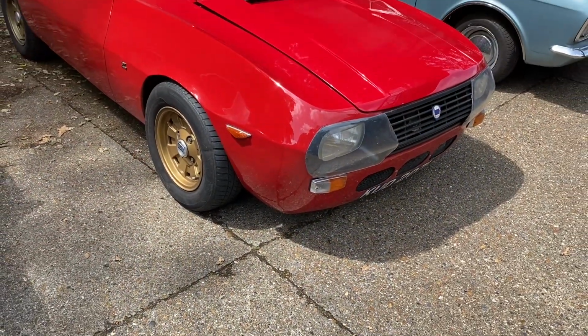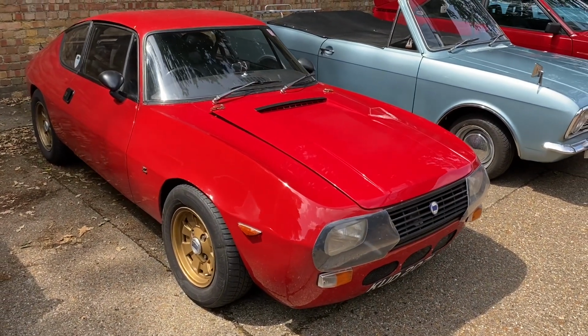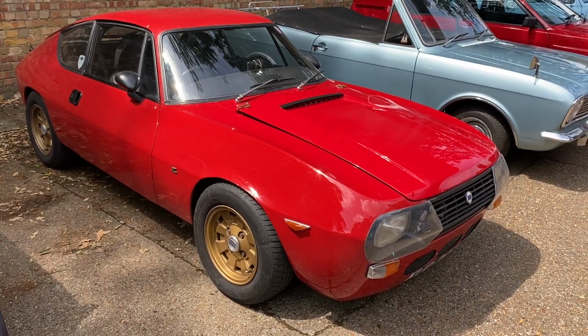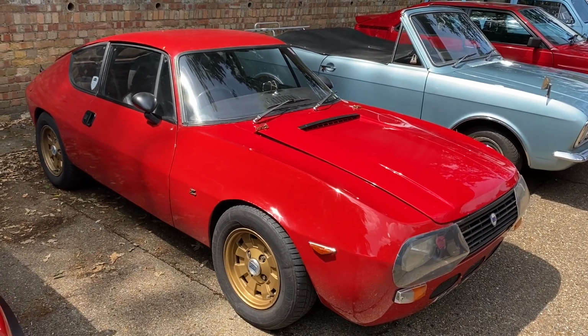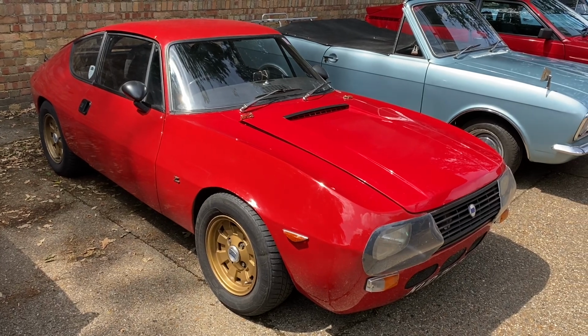So a Fulvia Zagato, just like the one that Harry Metcalf has restored to a great degree. Love the combination of red paint with the gold wheels on that one. Great that a Fulvia base vehicle could actually be reshelled into something looking like that. Both are attractive, but in different ways.